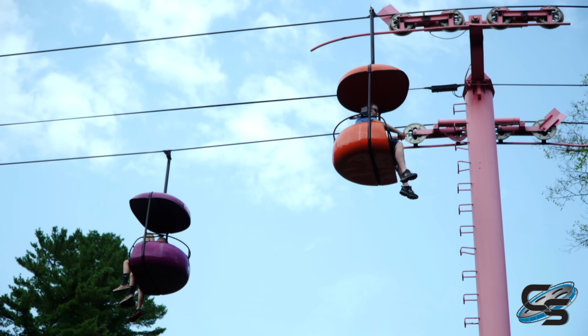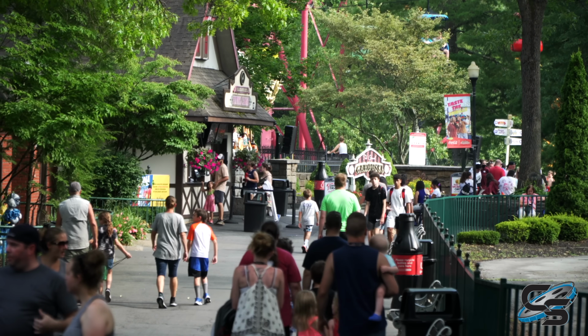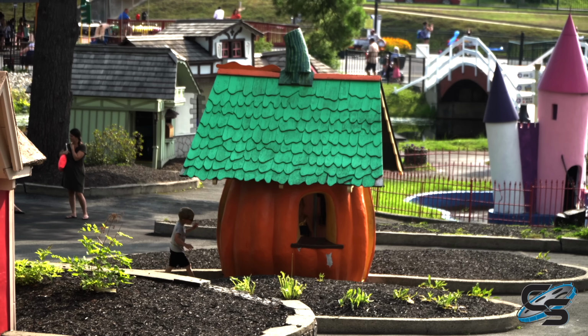They certainly have some classic attractions. There's a sky ride going across the park. Right up front is a carousel. And it is a nice looking park. The atmosphere is very different than your average Six Flags park.